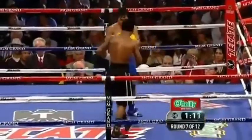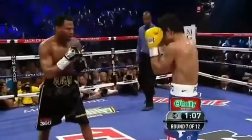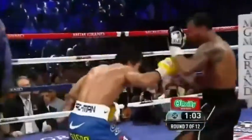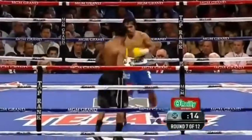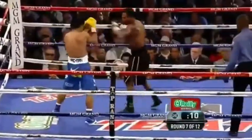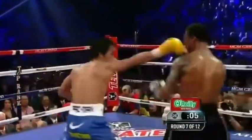Pacquiao getting a little more aggressive. Pacquiao has been the fighter that has made this defensive fight. Well, I'll tell you what, if Shane is not willing to step on that gas, I can guarantee you Pacquiao is going to step on that gas in a minute. So he's going to have to be ready and prepared for that. As Ed McMahon used to say, you are correct, sir.